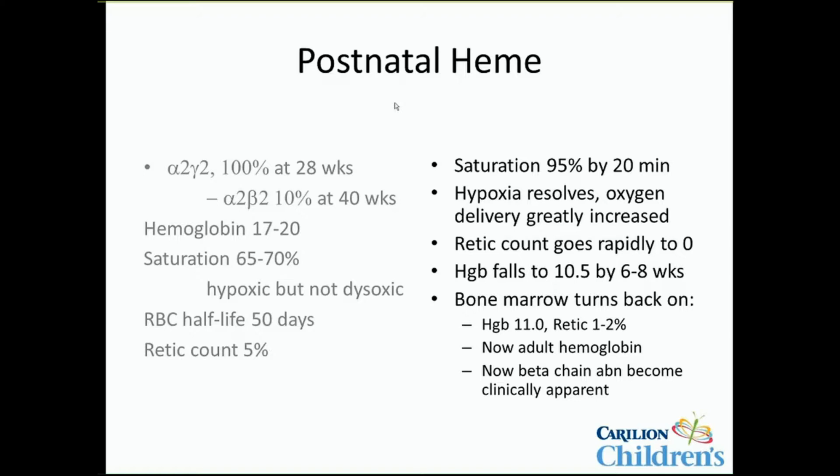During this quiescent period, the 6 to 8 week period, the beta chain activation is now completed, and when the bone marrow turns back on, the cells are primarily filled with adult hemoglobin. And it is at this point that the beta chain abnormality can become clinically apparent. So with sickle cell disease, for instance, you need about 70% of the hemoglobin within a cell to be sickle hemoglobin for that to crystallize and to cause a sickling of the cell and then vascular occlusion.